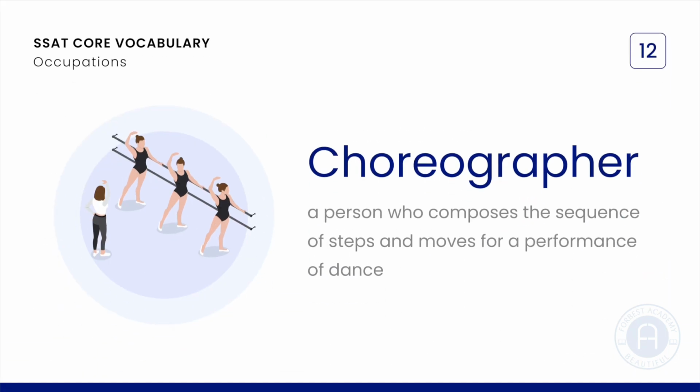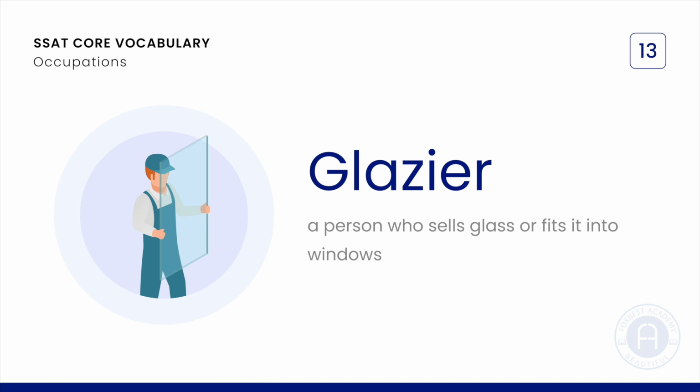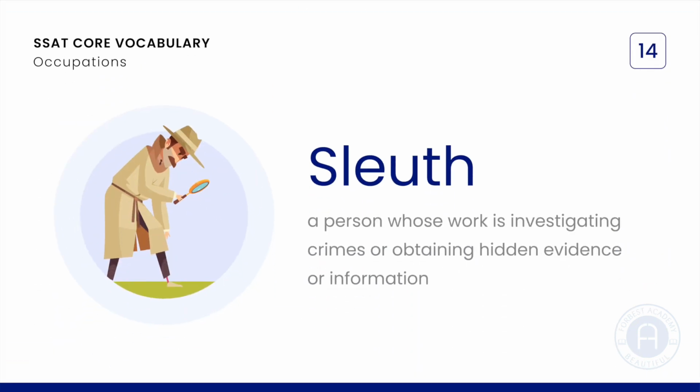Number 12. Choreographer. A choreographer is a person who composes the sequence of steps and moves for a performance of dance. Number 13. Glazier. A glazier is a person who sells glass or fits it into windows. Number 14. Sleuth. A sleuth is a person whose work is investigating crimes or obtaining hidden evidence or information.